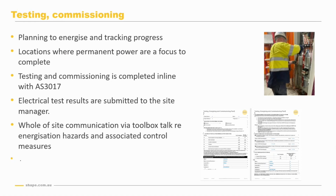Prior to energisation of permanent power, the electrician is required to undertake testing of the system to prove that it's safe to turn on. So those tests are done in line with AS 3017, which is complementary to AS 3012. All the testing that the electrician does is done de-energised, and those test results have to be submitted with an energisation plan.